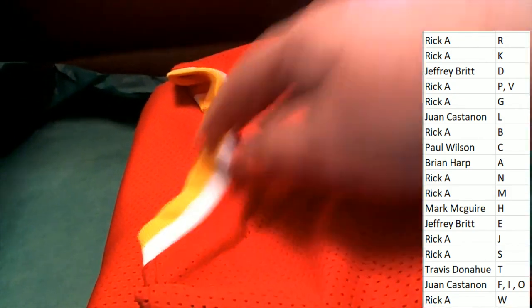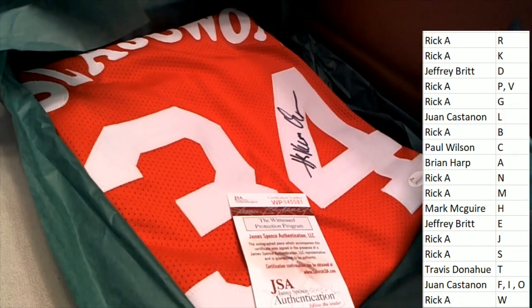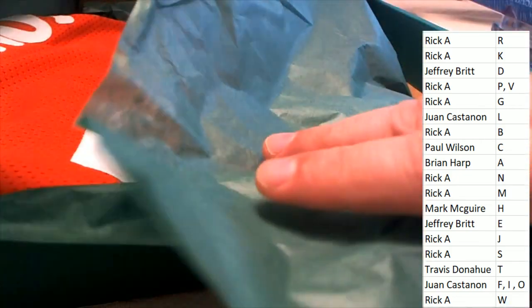Boom! That's a JSA certification on a Hakeem the Dream Olajuwon jersey.